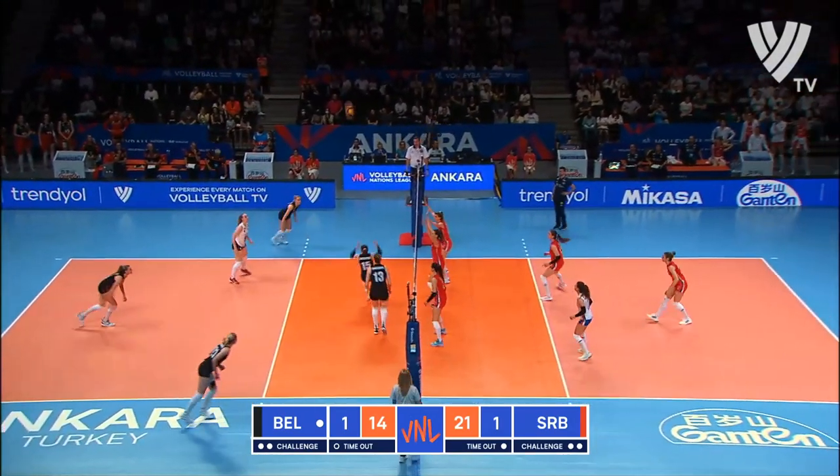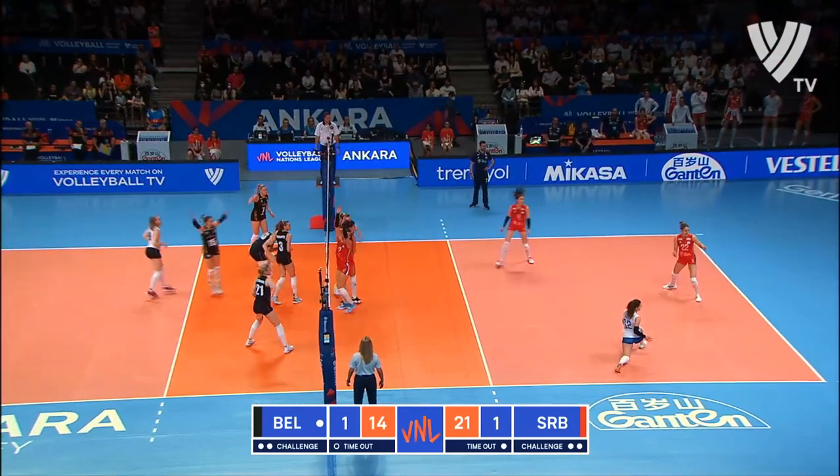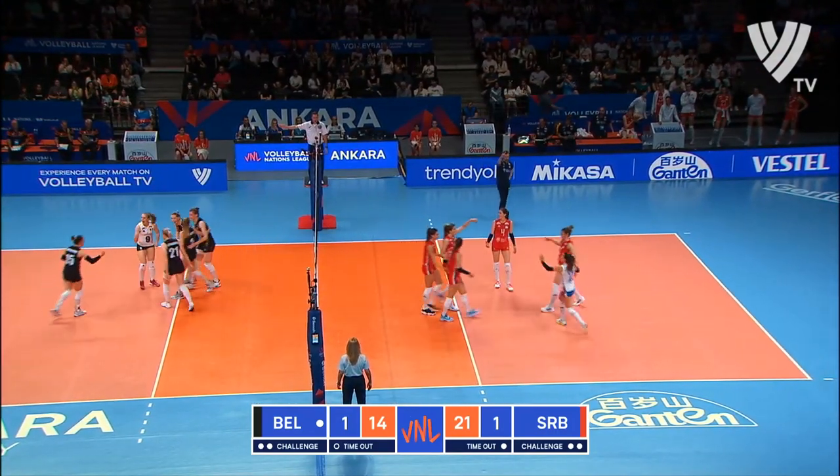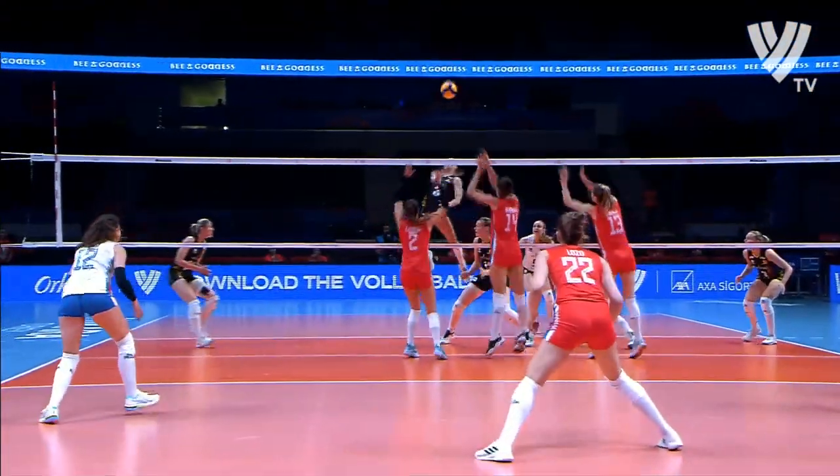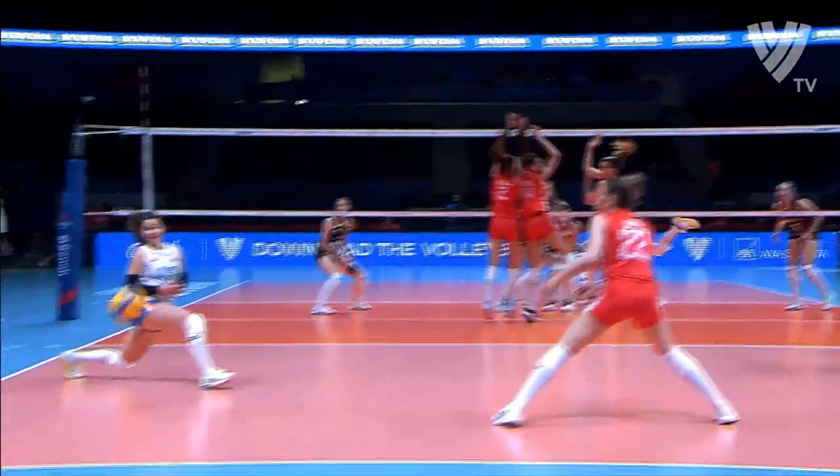That's a lovely dig. And it's a nice play into the corner. More of that required. Nelda Meyer, the libero, the 21-year-old, has got some really crucial touches.